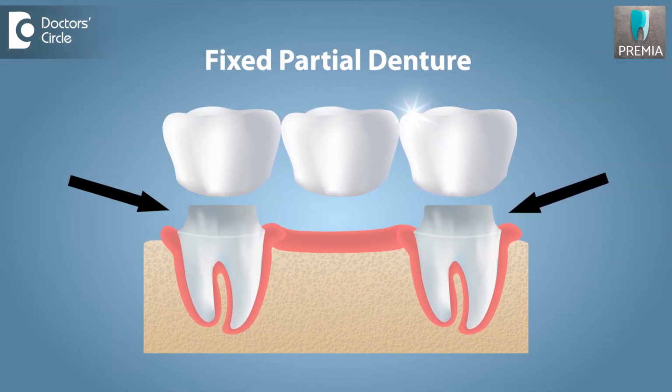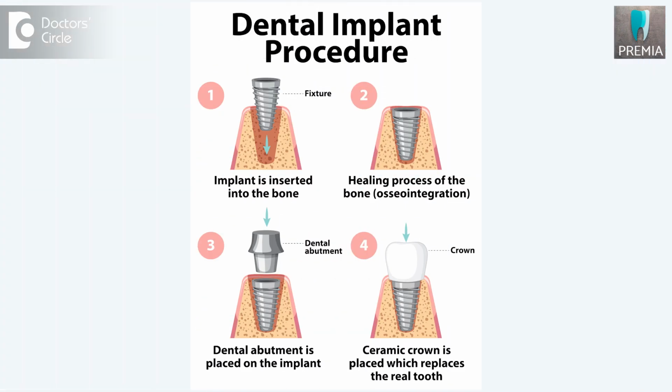The only difference I would say is for a fixed partial denture, we use 2 abutment teeth wherein we reduce the 2 teeth and then give it as a 3-unit bridge. Whereas for an implant, you're just placing a metal titanium insert into the bone, wait for it to heal and give a crown. So both are very superior forms of treatment and both have been very, very successful. For both, you need to plan correctly. It depends upon the patient.